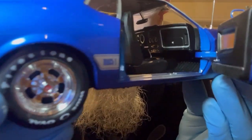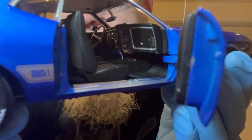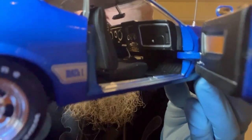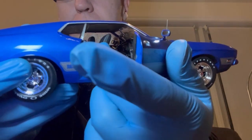The chrome on the dashboard. Just little things like that make it pop. It makes the difference. The little dial, the lock thing on the glove box, you know. Seats probably move. Yes, they do.